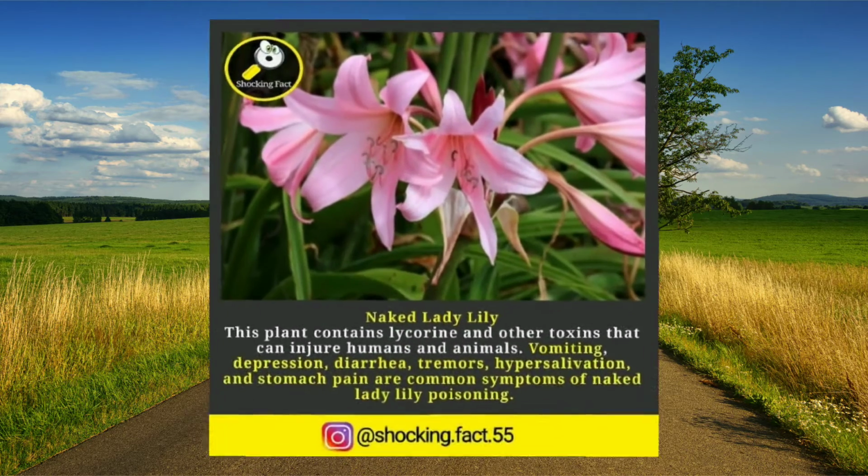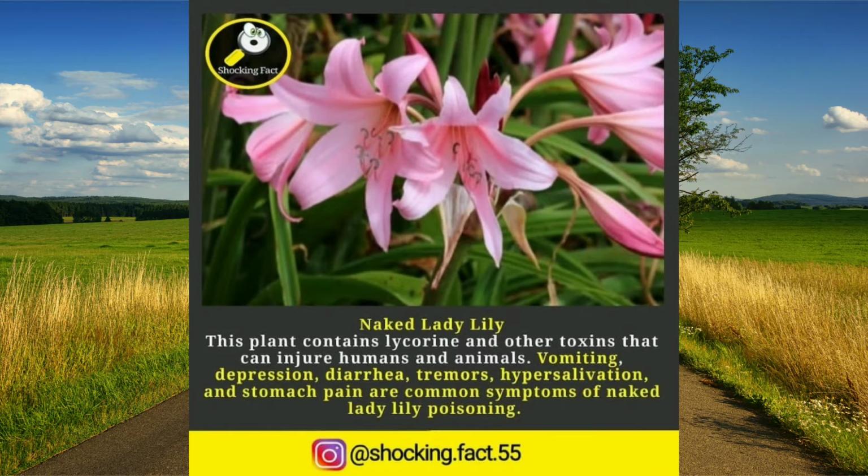17. Naked lady lily. This plant contains lycorine and other toxins that can injure humans and animals. Vomiting, depression, diarrhea, tremors, hypersalivation, and stomach pain are common symptoms of naked lady lily poisoning.